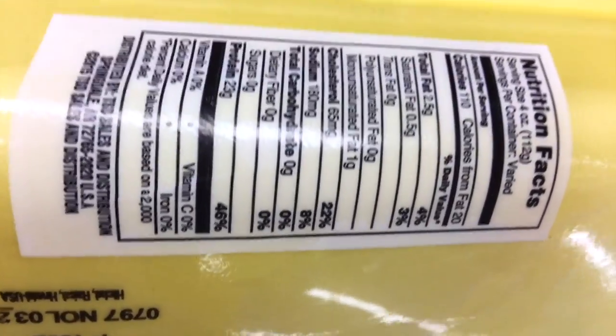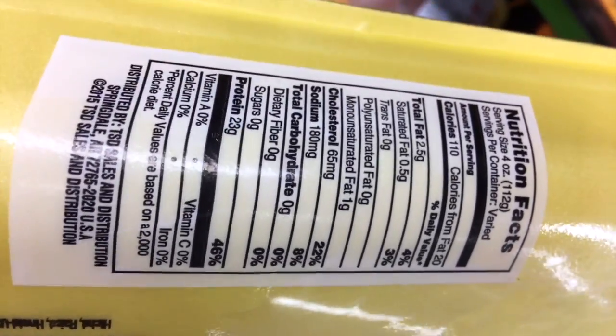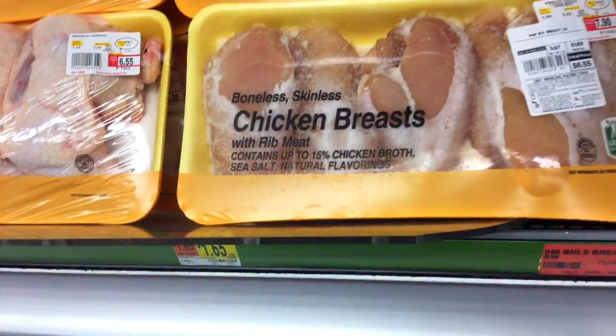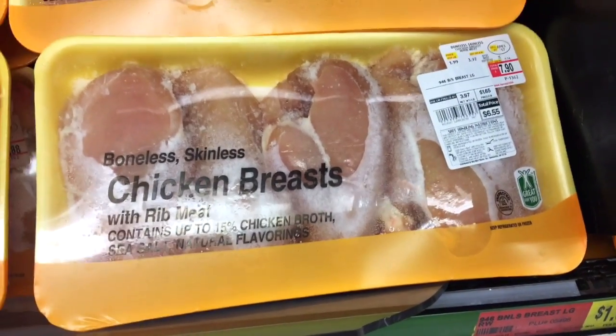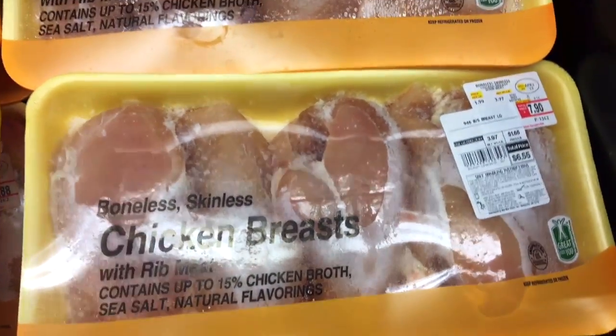So here we are. Okay, you get 110 calories only. They get 2.5 grams of fat for 23 grams of protein. That is unbelievable. Now these are skinless, so this would be really good if you were trying to cut down and just trying to eat more healthy, or even just keep your weight where it's at.